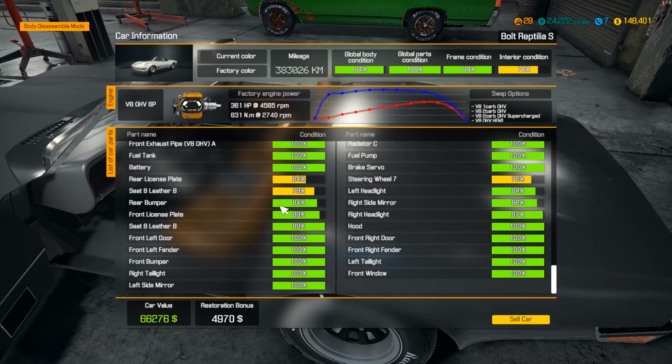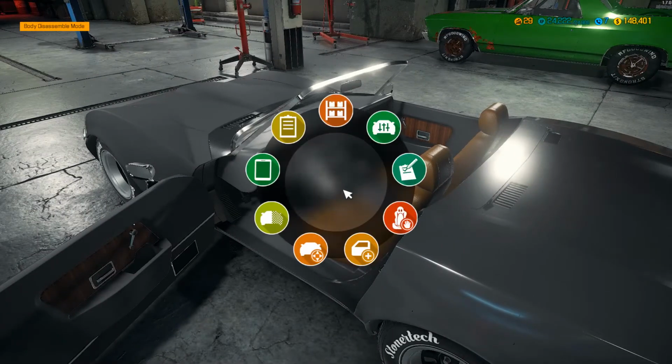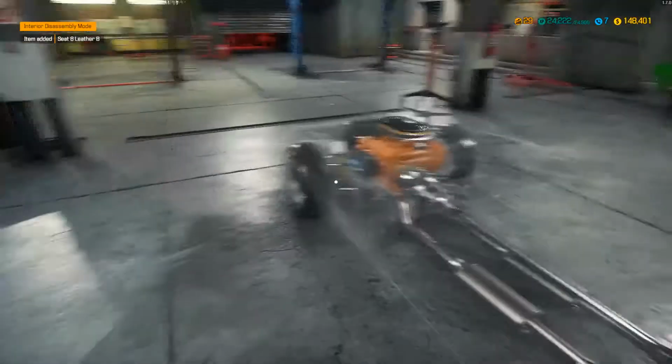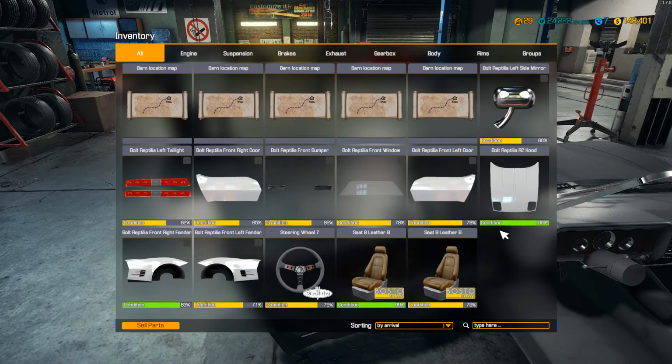So what do we got down here? We got a rear license plate, seat 8, leather B, steering wheel 7, right side mirror, right headlight, and left headlight. Rear bumper, front license plate. I don't have a front license plate. Alright, so let's do yellow. Rear license plate, seat 8, leather B, steering wheel 7. Okay, so disassembly of... alright. Nope. Come on, Pete. Seat 8, leather B, and steering wheel 7.